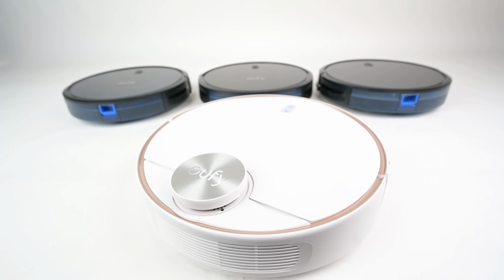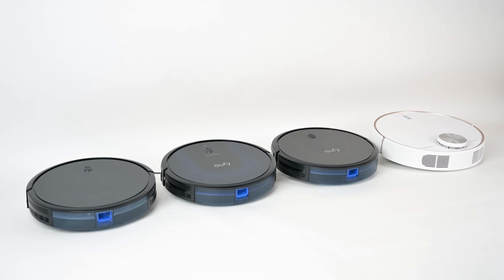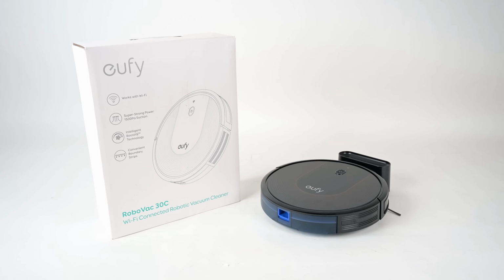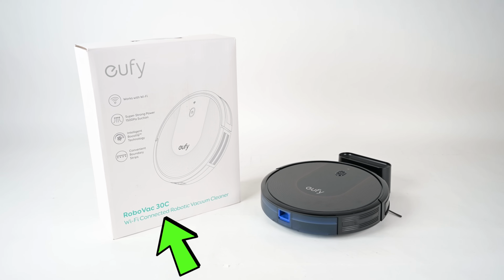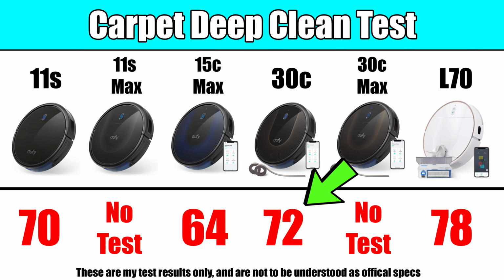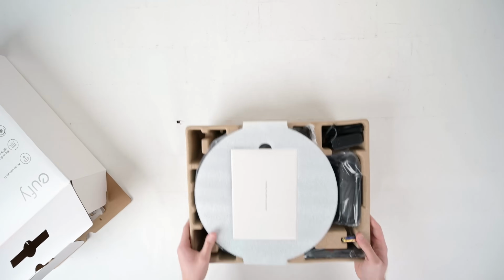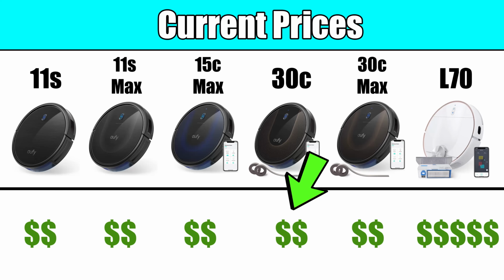So, before I move on to the premium L70, let me answer the question, which of these budget models makes the most sense in my opinion? Based on the current prices, I would say the Eufy 30C is the clear winner here. It had the most power in my tests, it had the best score on the deep clean test as well, it has Wi-Fi connectivity and all that comes with that, but the price is really the thing that seals the deal. Eufy often has it on sale for the same price as the 11 and 15 series too, which to me makes it a no-brainer.